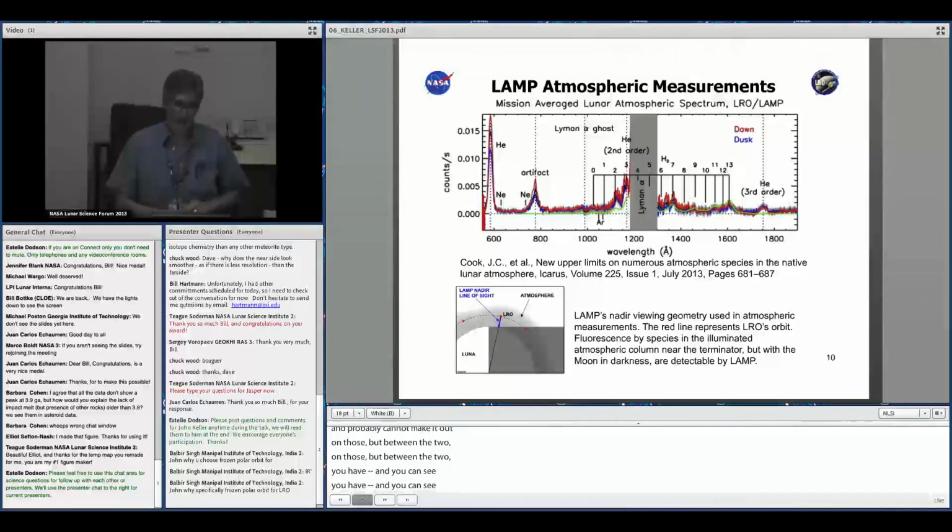So LAMP, as I said, saw hydrogen atoms from the LCROSS impact. From LCROSS, they saw H2, and also as part of their measurements, they've seen a significant amount of H2. This is in reference to the Cook paper on upper limits for around 30 species that Jasper just talked about. This is the picture from the paper that they published, and what you see here is that they have a clear signature of the hydrogen. They have clear signatures of the helium, but the great mystery here is where is the argon?